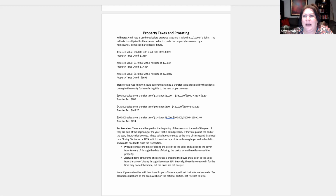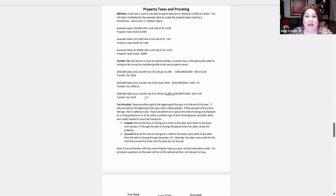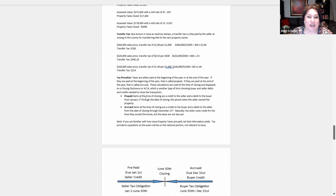I believe there's a credit for the first 500, but for the purposes of estimating proceeds for a seller, keep in mind $1.60 is typically what we use here in Iowa for this transfer tax calculation, again, known as revenue stamps here in Iowa. Now we're gonna talk about tax proration.